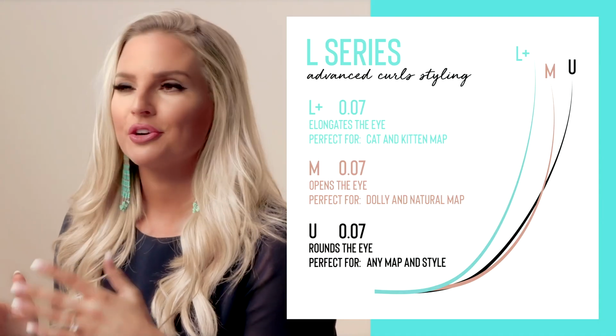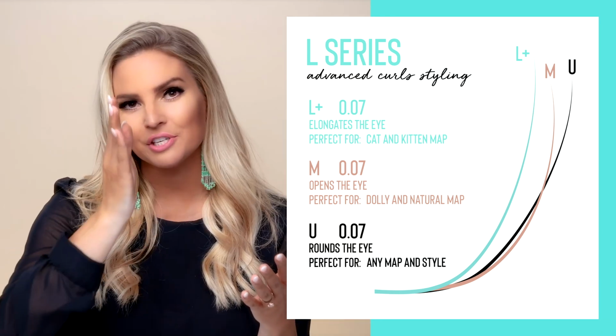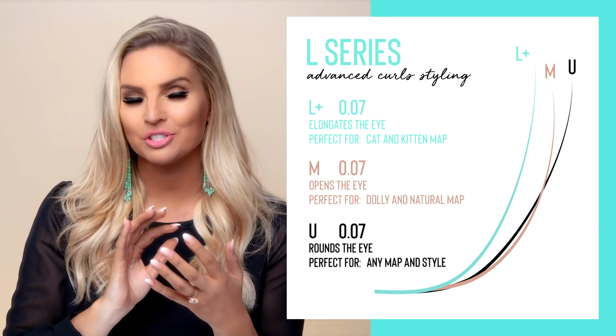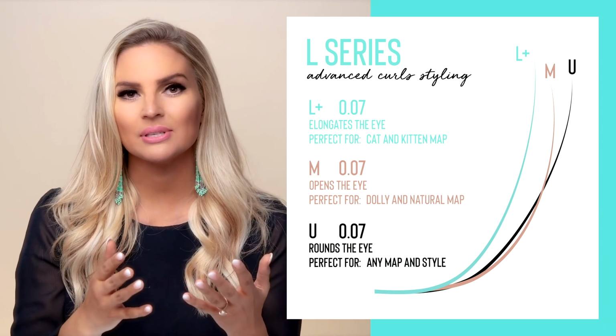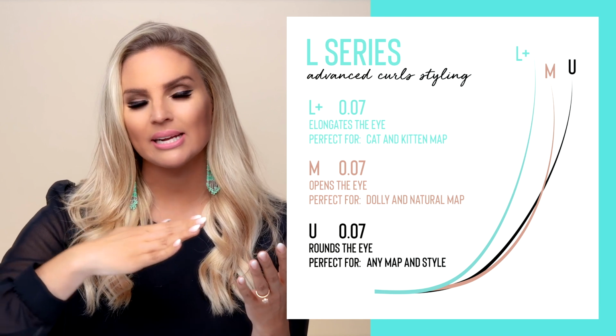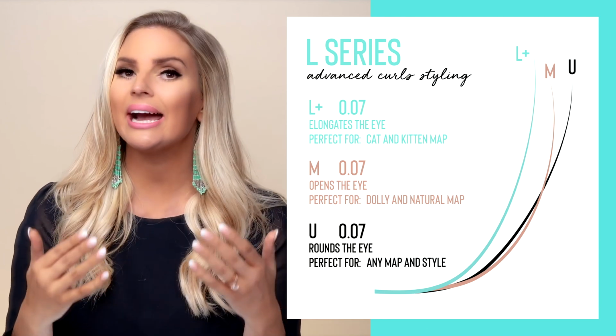curls. The shape of these curls is very exciting, and as you can see on the screen right now, they all have a very different shape, but they're actually quite similar, which allows for very easy transitions. But based on the shape of these that you can see, notice how the base is straight and then they curl up. So these curls are wonderful for people who need extra lift.